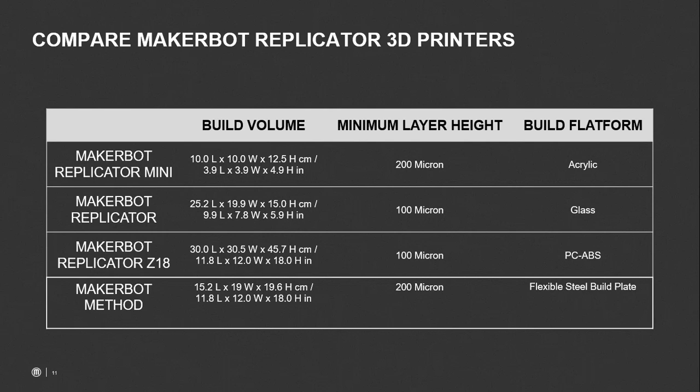So these are the sizes that every 3D printer could print, the build platform that they use, and the minimum layer height that they are capable of doing. For the Replicator Mini, the build volume, or the size of the 3D model that can be printed, is around 10 by 10 by 12.5 centimeters, or 3.9 by 3.9 by 4.9 inches. Those sizes are length, width, and height. The minimum layer height for this is 200 micron, and the build platform that it uses is acrylic.